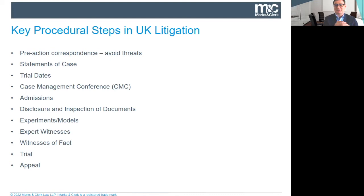One of the first things you want to do once you issue is try and agree trial dates even before the case management conference. And we'll work very closely with the barristers' clerks to do that. Ultimately, you'll then have a case management conference where the judge will set the timetable for the case and set out what the parties can and can't do during the course of the action.